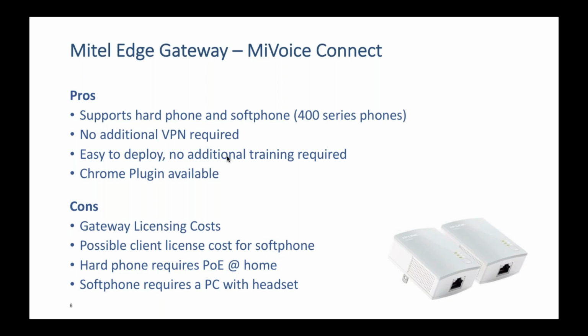What are the platform version requirements for an edge gateway? You have to be on My Voice Connect. 14.2 does not support the edge gateway, and as we said earlier, it is a virtual device only. Right. Okay. Very good. So virtual environments are required. You need to be on My Voice Connect, not the 14.2.